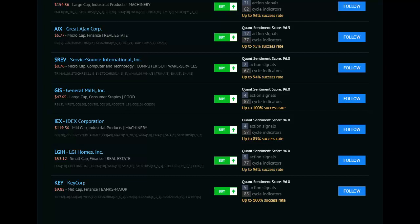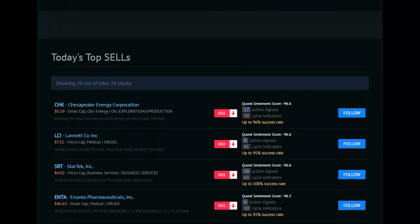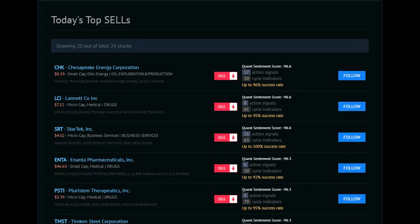Now, moving on to the sell side. These were the top 20 sells for today. Again, this was based off of an algorithm that we run in the market, and here are today's top sells, top 20. CHK, Chesapeake Energy Corporation.